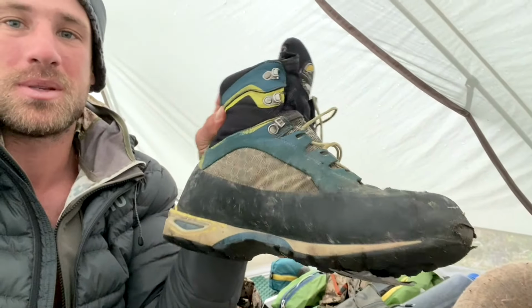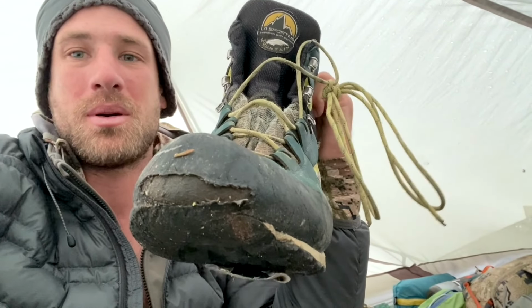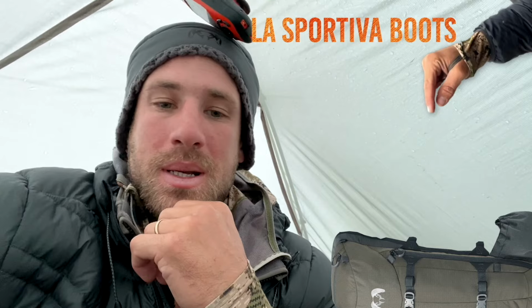My boots, these are legit. I love these boots. But I'm wearing the toe out. I wear the toe out on all my boots because I kind of kick into the mountain. So I'm going to have to doctor those up in a little bit. But I like those La Sportivas. They're pretty sweet. They fit my feet really well.